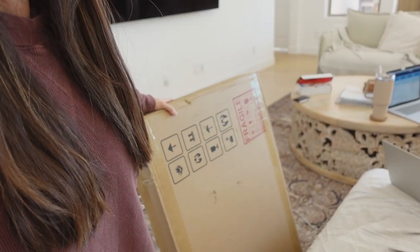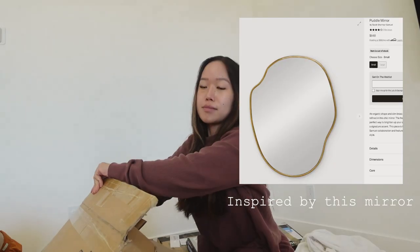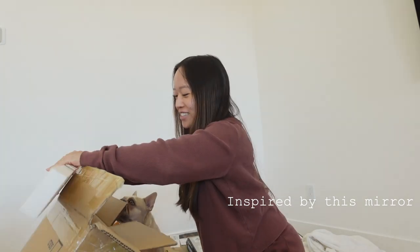And I have some packages to open. We have a whole bunch of packages that just got delivered. This is the mirror for the powder room. This is a very different choice for me, but I wanted something different in that room. The sound of styrofoam on a box is worse than nails on a chalkboard. Yeah, let me pull it out.